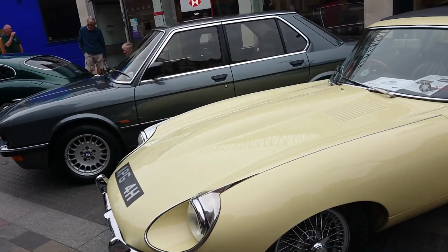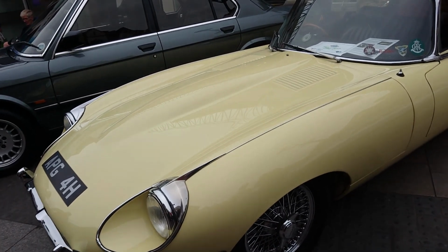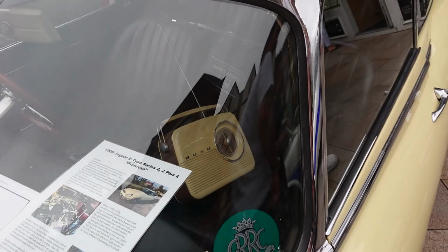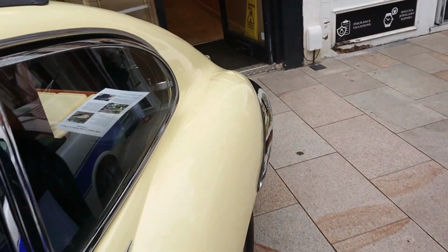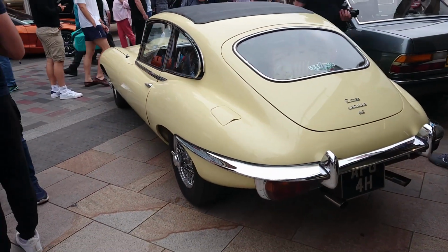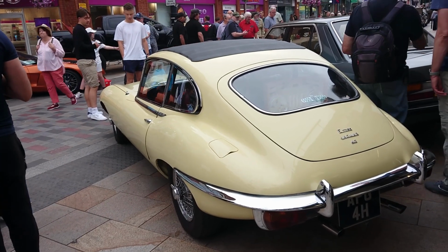Jaguar E-Type Series 2, 2 plus 2, 1969. Primrose, yeah, I think this is Primrose Yellow, this colour, as far as I know. Ooh, we've got a colour-coded Bush radio in there as well. Excellent. Yeah, so definitely a 69. Actually read the information sheet this time, dears. It's always a good thing to do. Definitely Series 2. I've only ever driven a Series 1 and a Series 3. I've never driven a Series 2, actually.